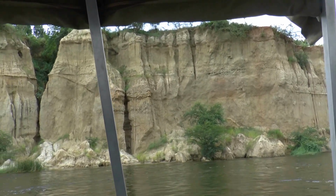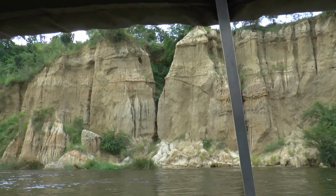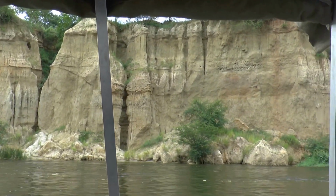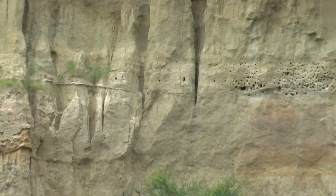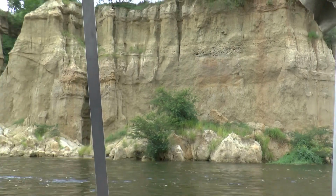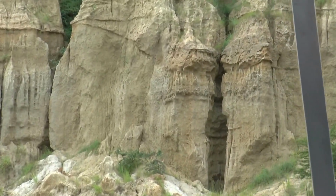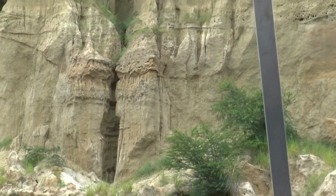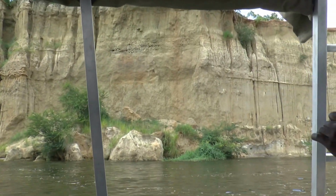This cliff here is a mixture of sand and clay. It's not a rock. The holes on the cliff are nests for birds, pied kingfishers, swallows, and red-throated bee-eaters. And this time round, the breeding season for the bee-eaters has just started. So when it's their season, they come and breed in the holes there. You can see some of them are starting to come in.